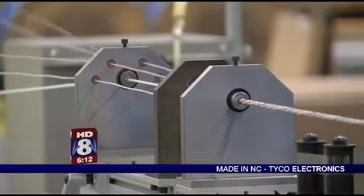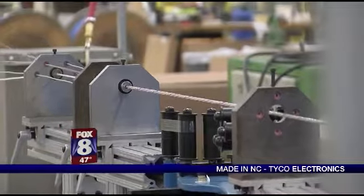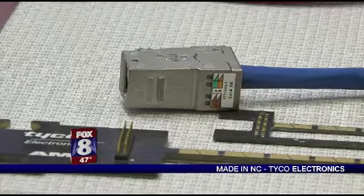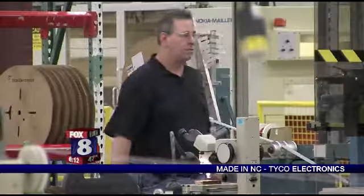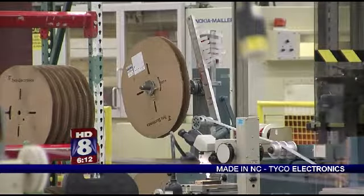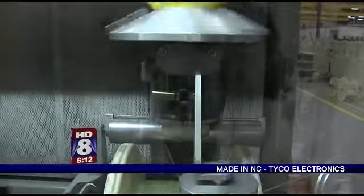While you may be using their product at home, Tyco Electronics specializes in high-speed lines that are designed for corporate customers. Some carry up to 10 gigabits. That's 10 billion bits of information every second. Those higher speeds can create interference between lines, but they've developed products to keep signals separate and error-free.